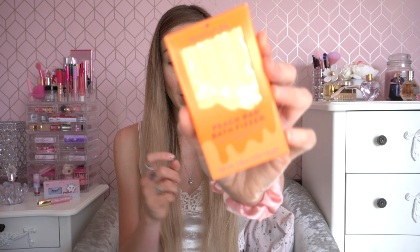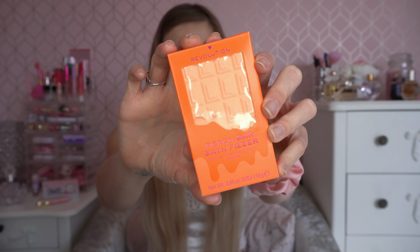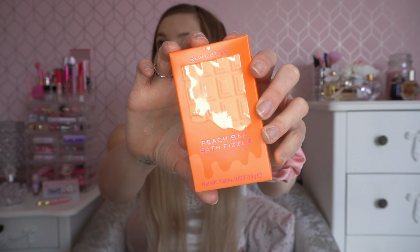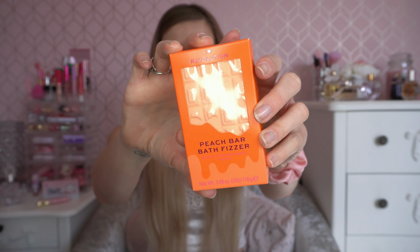The next thing in the gift set is a fizzer. I haven't had a bath fizzer before in the peach scent, but it's just a little chocolate bar peach bar bath fizzer and a really nice addition to the box. I don't think I've opened a gift set yet apart from the cookie tin and the hamper actually that had a bath fizzer in it, so this is a really nice addition. And these are also good if you break them in half as well, so you can get more than one bath out of this. I can just smell peaches.